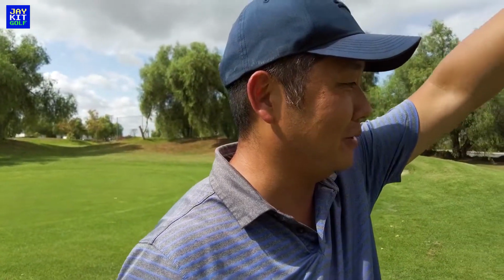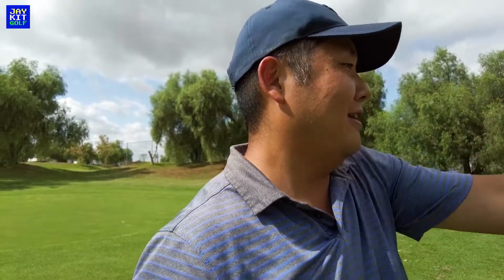All right, not a bad up and down there. I remembered to hit a little harder that time, so I actually got it to the hole, barely died into the hole, but it's a par. Ugly par, but a good par. All right, on to the next.